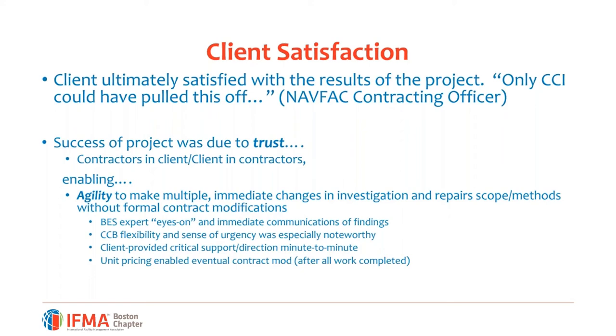We could have speed because we had a flexible contract vehicle. We could make changes on the fly as recommendations and changes came up from BES and from CCB and in conjunction with the Navy. We also had the team in place before the project even came to the RFP stage. We had BES signed up as a subject matter expert, so joined informally at the hip with CCI, and we've done many projects with CCB, and they were ready to rock and roll.